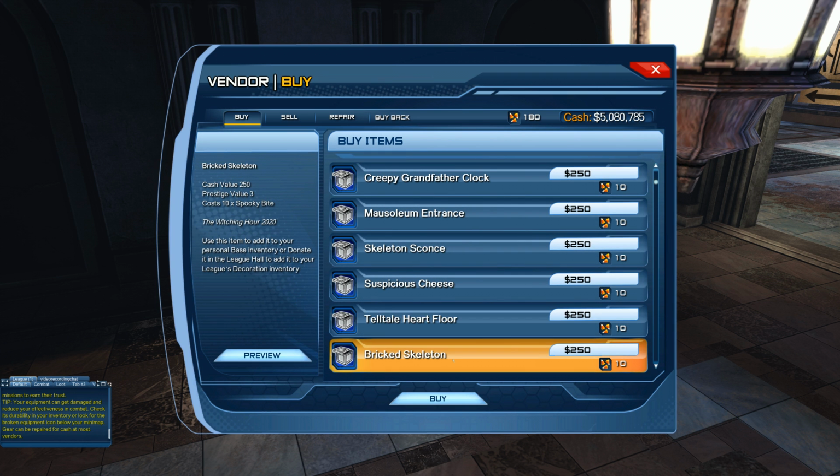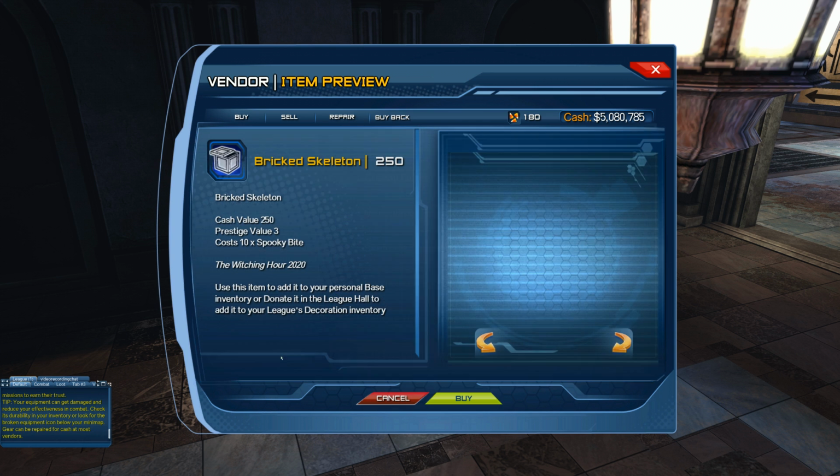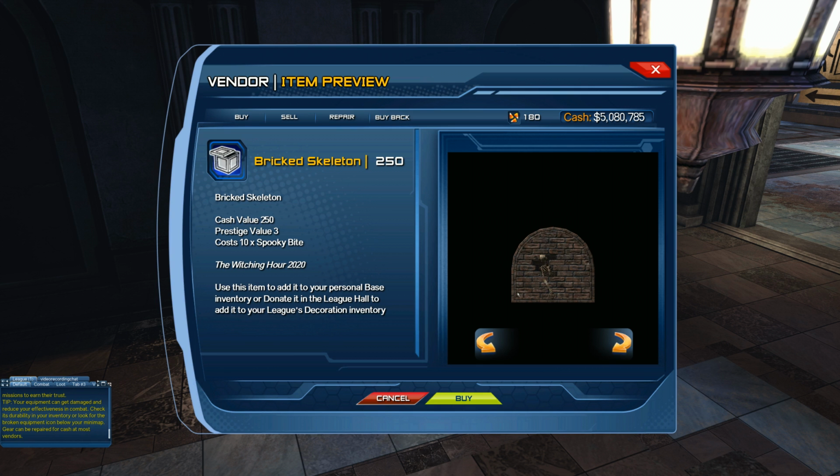Then we have a bricked skeleton, which is going to be costing you 10 spooky bites. So let's preview this. This looks very detailed, very nice. It's like a skeleton sticking out of a brick wall. We're going to turn it around, see how it looks. On the other side, it's just the plain brick wall area. And on the other side, just the skeleton sticking out right in the front.